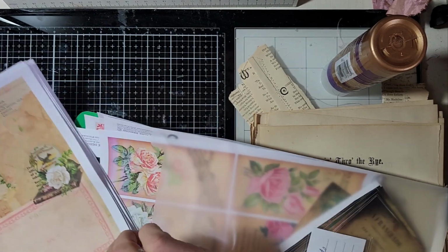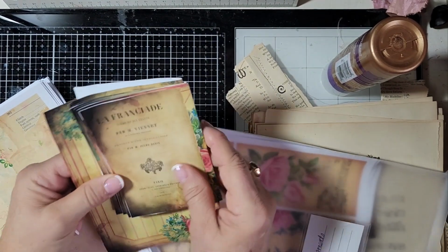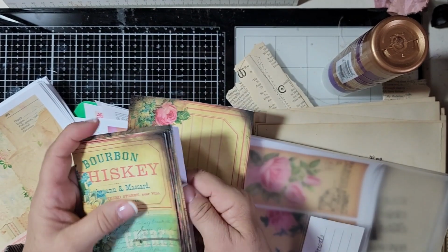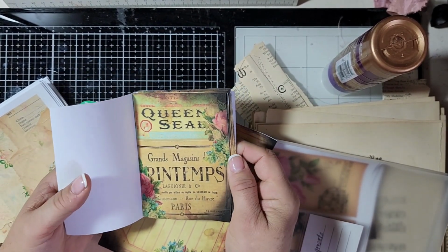And then this was another one of her kits, Rose Azure. And this was just going to be a little book. But the prints are just so pretty. A little grungy.